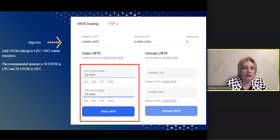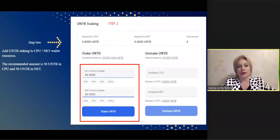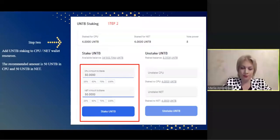Guys, I'm so irritated that our partners are really greedy with the UNTB staked for CPU. They try to sell them at the exchange. Will you become richer by another 2 US dollars? Quite the opposite. You need to buy UNTB at the exchange if you have a small package of CRU, and at least 50 UNTB should be available. And you'd better arrange up to 1,000.